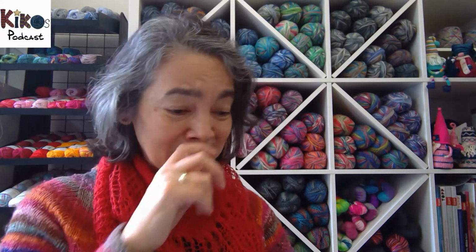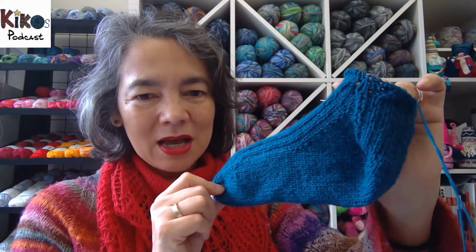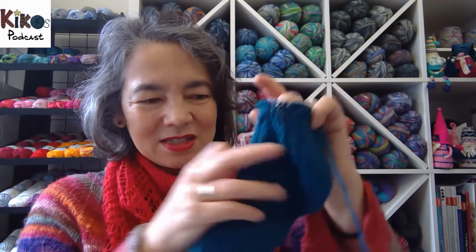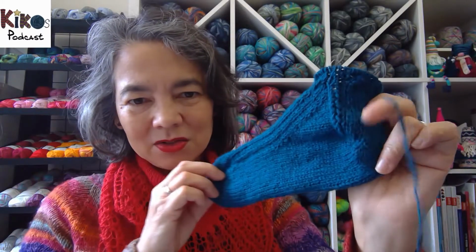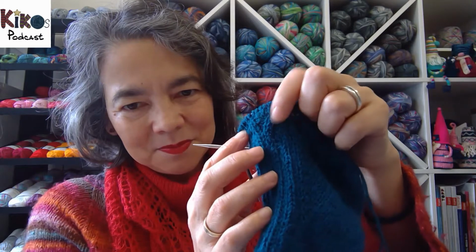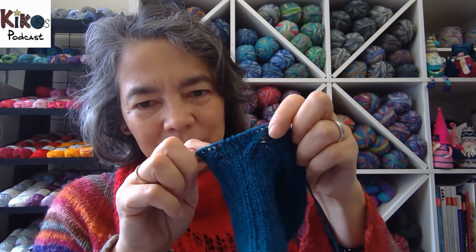I start as usual with my socks. I worked a little bit on the Zakkuri Remix socks. I'm knitting out of Hansa Farm alpaca sock yarn, held double. So I finished the first one, and I finished the second foot, so I finished the heel, and I've just started the cable pattern. So I've done one cable, but not the other.